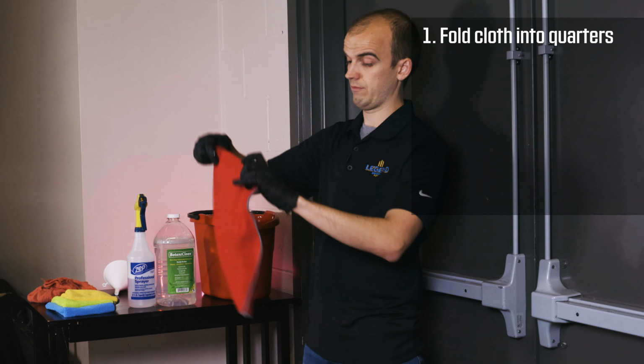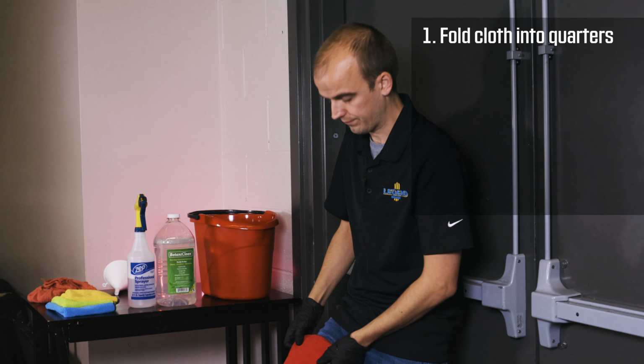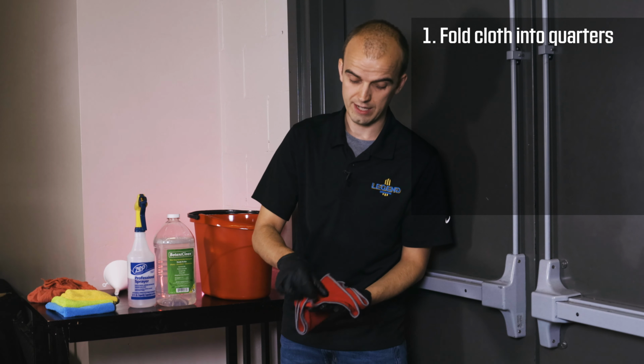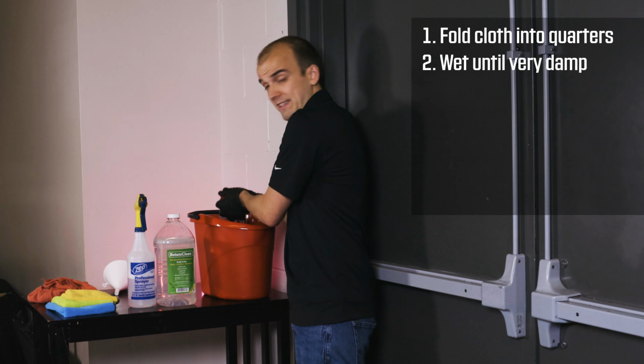I take my clean cloth, I fold it into quarters, like so. As this allows me to have 8 cleaning sides. 1, 2, 3, 4, 5, 6, 7, 8. I dip it into the cleaning product, saturating it until it's very damp, almost dripping wet.